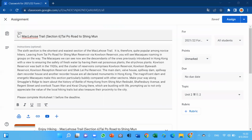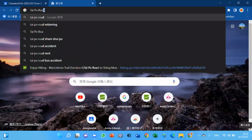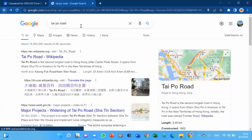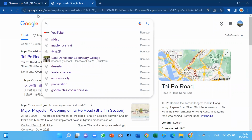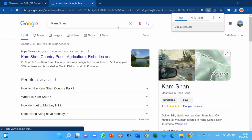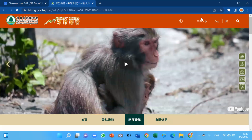This homework is called 01 MacLehose Trail Section 6. You should walk your hiking trail in Tai Po Road, which you can search. Tai Po Road is in Hong Kong, in Kowloon and Sham Shui Po. This road will cross Kam Shan. Do you know where Kam Shan is? Kam Shan is a mountain in Hong Kong. We have a lot of monkeys. Okay, so MacLehose Trail Section 6.